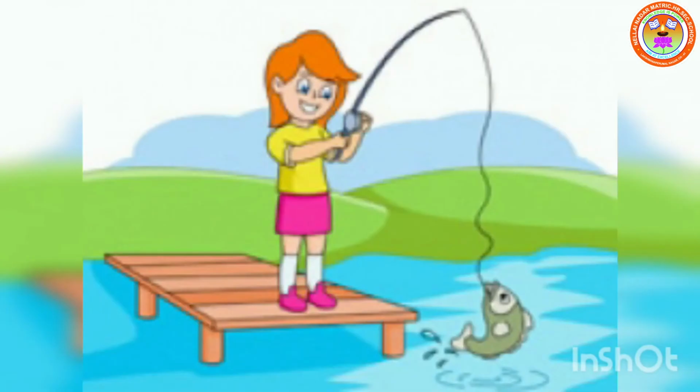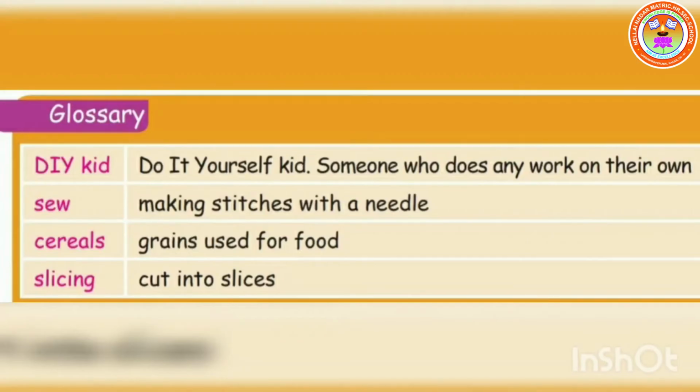Then next one is angling. Angling means fish with a rod and line. See this picture? Yes, this is angling. So, once again you can say the meaning of angling. Fish with a rod and line. That means angling is the activity of fishing with a fishing rod. Understand? Next one is glossary.